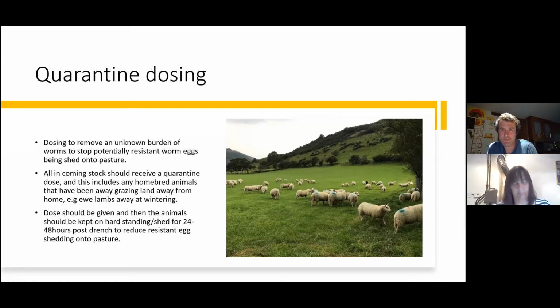So as I said, when they come home, you need to think about giving them a quarantine dose as well. The idea being that if you use these orange and purple classes, it gives them a really good clear out. It gets any worms that are resistant out of their stomachs, so any resistance to the white, yellow or clear dose, it clears them out. And if you leave them on hard standing for 24 to 48 hours, it allows them to kick out any resistant worms as well.